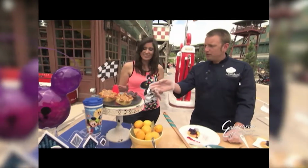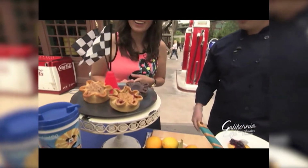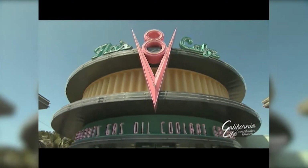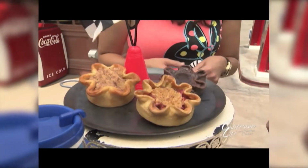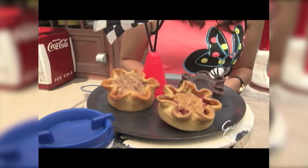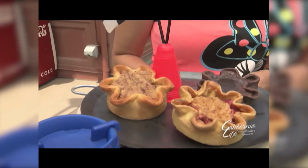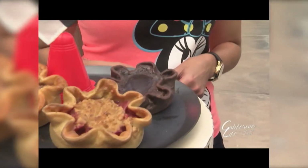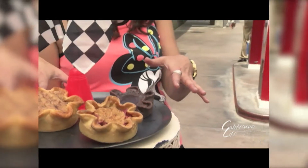Right here we have our ugly pies, we call them. So these are available at Flo's V8 Cafe in Cars Land. What's in these ugly pies? So the ugliest here is the apple cheddar. And yes, cheddar cheese inside there. Yum. This one here is a strawberry rhubarb. And then the Mississippi mud pie. Okay, so those are all at Flo's V8 Cafe. Correct, in Cars Land.